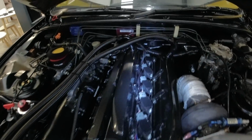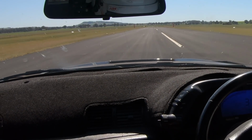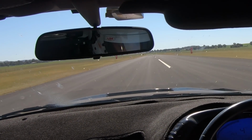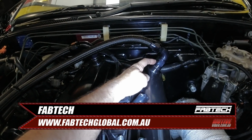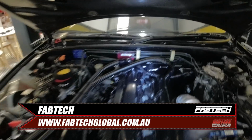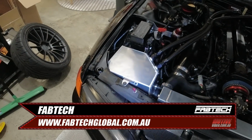What else have we changed? When we went to Cootamundra for Runway Thrash, we found that these fittings, the press-in fittings, were pushing out. So we sent the rocker covers to FabTech so we could get weld-on fittings put on, so we don't have that problem anymore. We also made a couple of revisions to our catch can setup as well, just to help with breathing.